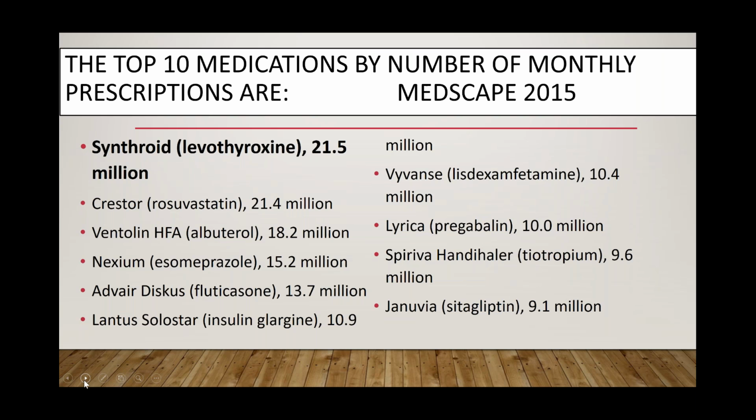I'm going to go through the first part. We're going to talk a little bit about what you're going to see when you see thyroid, but then I'm going to go through a case study and really walk it through quite extensively. So let's go ahead and get started.